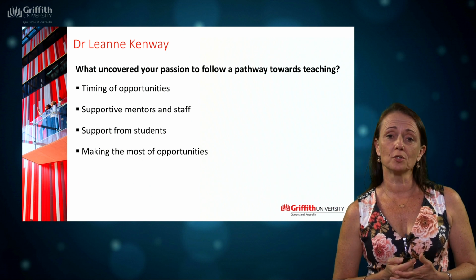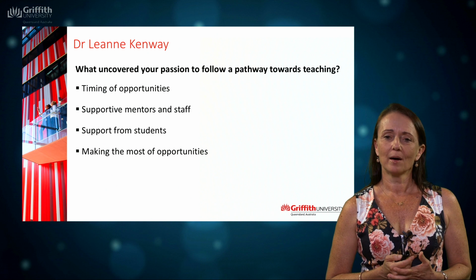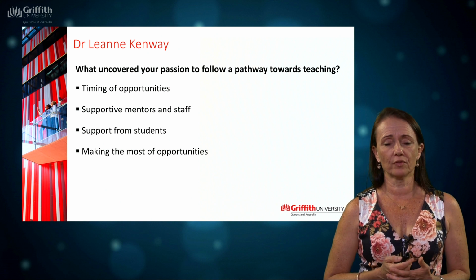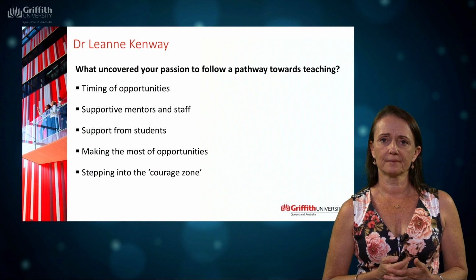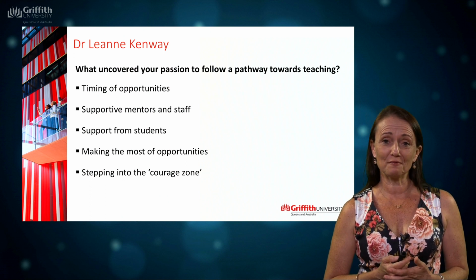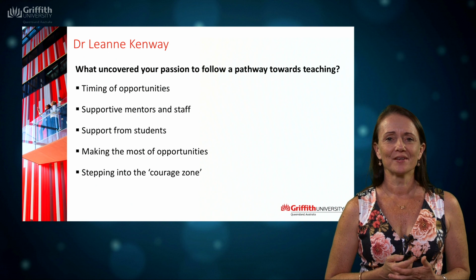Making the most of opportunities that have been provided, saying yes to a lot of things, probably in some cases too many things, but it's taking on those opportunities and being brave about taking on those opportunities, even if they fall out of your comfort zone. It's really important. So you want to step into that courage zone, which doesn't always feel good or comfortable, but that's where most of the learning and the gains occur.